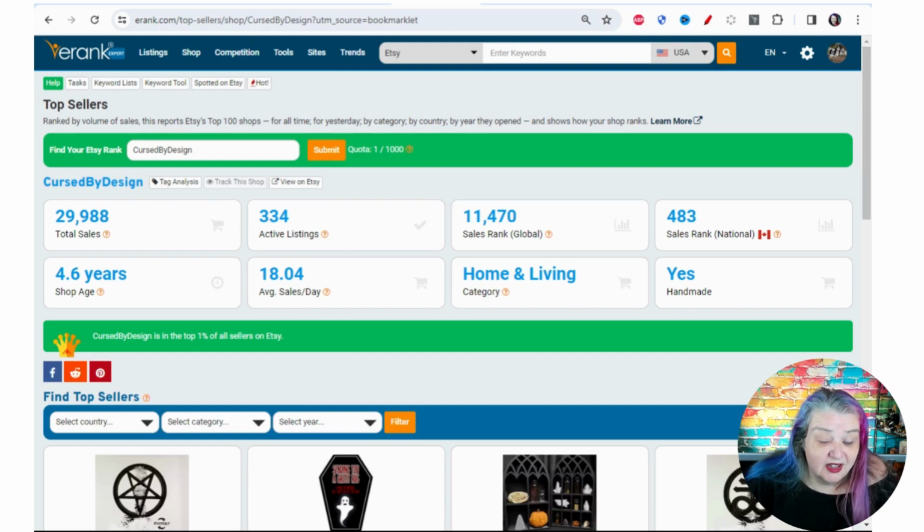So it's a steady shop. It's not getting big dips. You might expect somewhere not to do so well. He's doing great. They're doing great. It's in the home and living category, and it's handmade stuff.